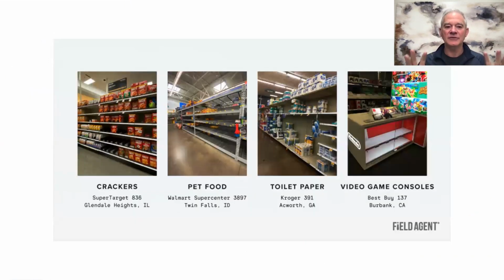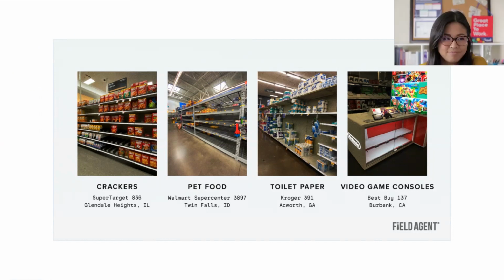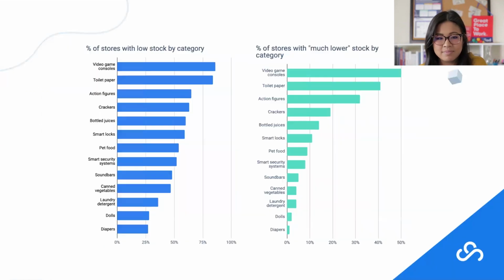Surprise, surprise. Again, you guys are like, oh my gosh, it was that crazy. But it wasn't just toilet paper, pet food. You're like, well, intuitively, I guess that made sense, but video game consoles, because I'm trying to do things in home. And let's take a look at the numbers again, just interesting numbers, that next slide.